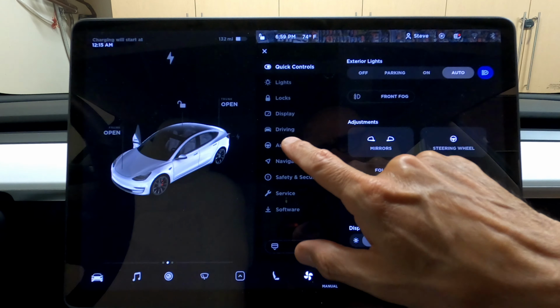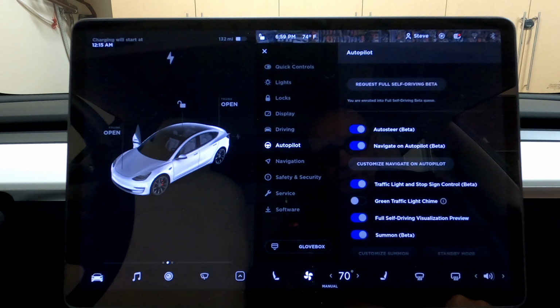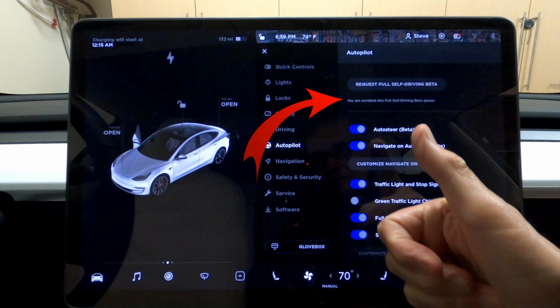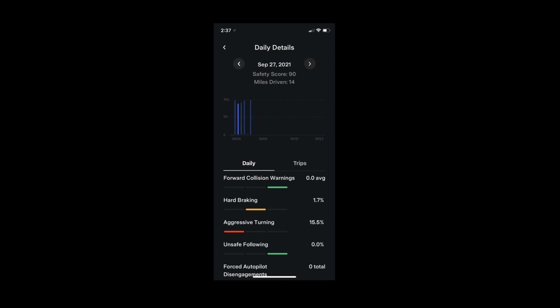Anyway, after downloading the software, I rushed to my car to request a full self-driving beta. After clicking the request button, I was put into the queue. So did I get it? Not so fast. Tesla started monitoring my driving to make sure I was a worthy, safe driver, and I was able to see my driving score on the Tesla app.